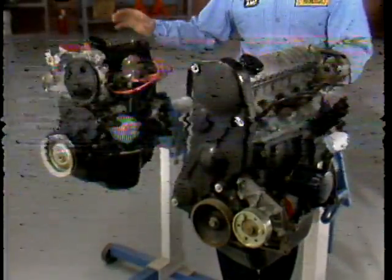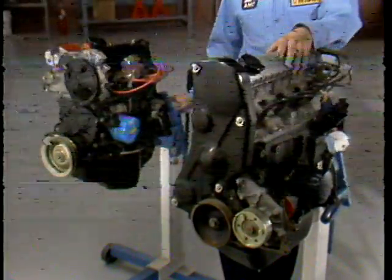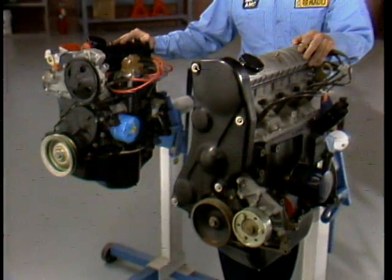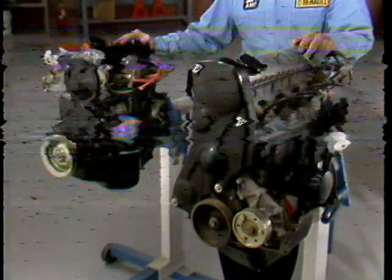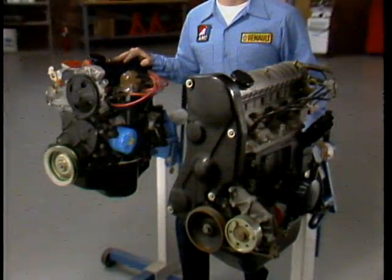Let's see. Here we have the two types of engines. On the left, a Type C engine with wet sleeve construction. On the right, a conventional monoblock Type F engine. The good news from your standpoint is that the two types of engines are very much alike. They still have the same types of crankshafts in both engines. Both have camshafts, either the overhead or pushrod type, and basically the same type of pistons. The only real difference is that this one has liners instead of cylinders bored directly into the block.